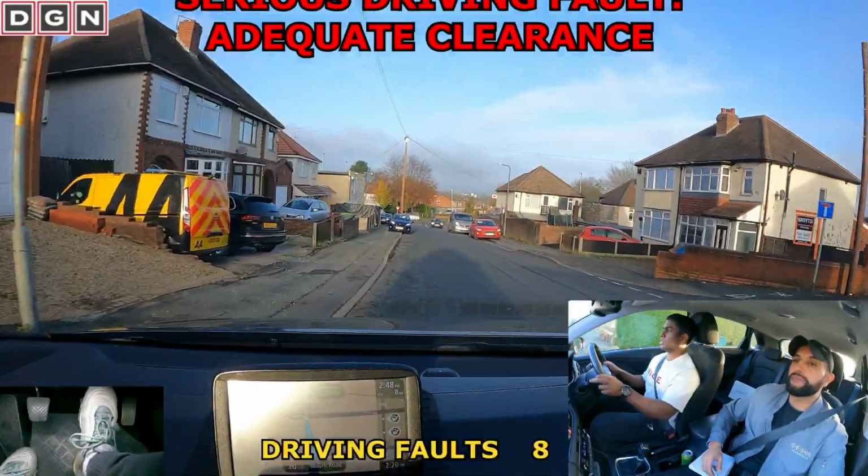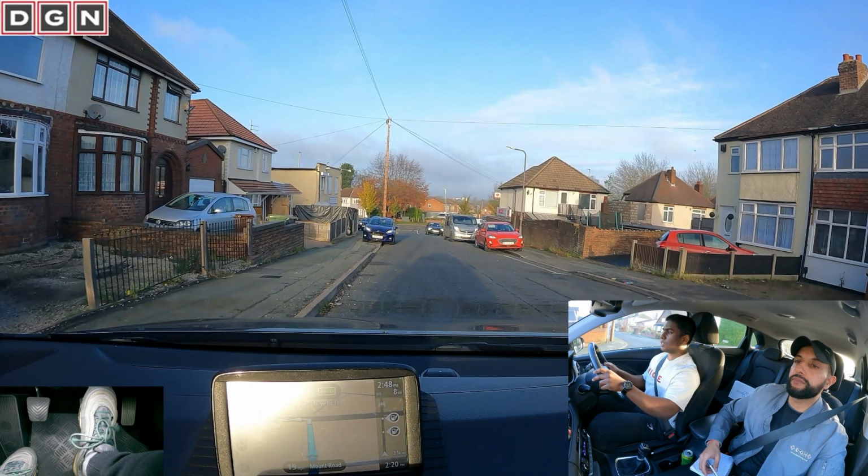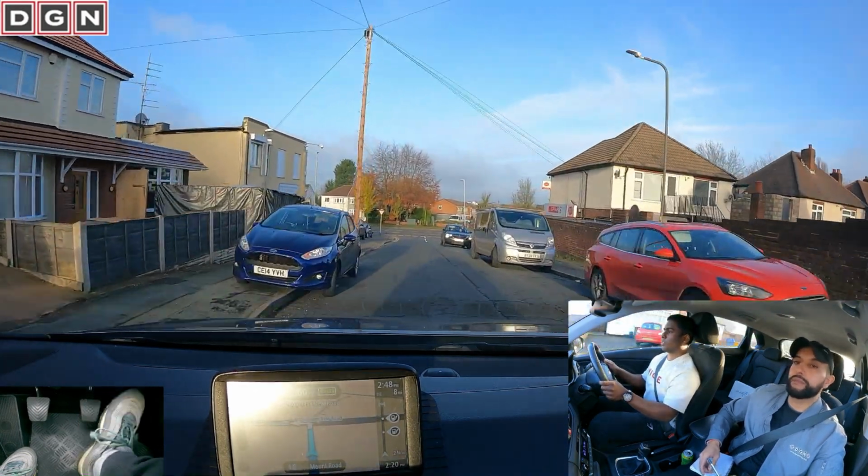Turn left. Here David is positioned very close to the curb, which I wasn't going to mark as a serious fault, but then he gets too close to the parked car. I had to intervene. Steer away.